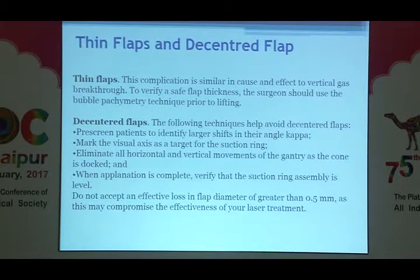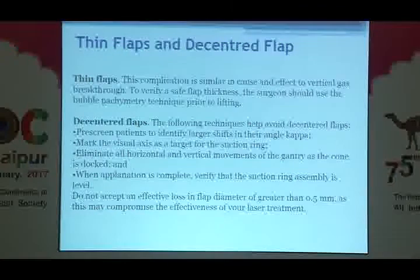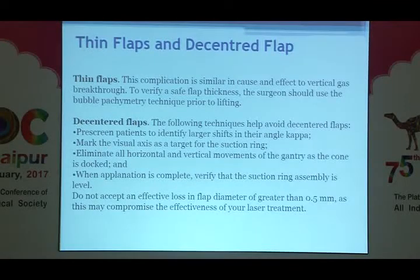Decentered flaps. Things to avoid: pre-screen the patients to identify a larger shift in angle kappa, mark the visual axis as a target for the suction ring, and eliminate all horizontal and vertical movements of the gantry as the cone is docked. Once applanation is complete, verify that the suction ring assembly is level, and do not accept an effective loss in flap diameter of greater than 0.5.